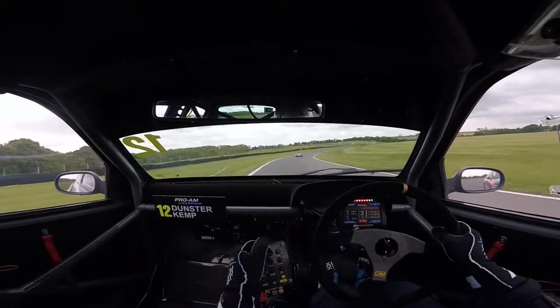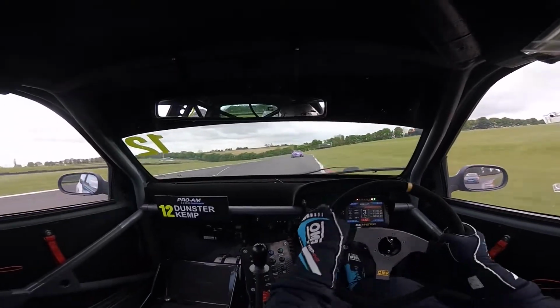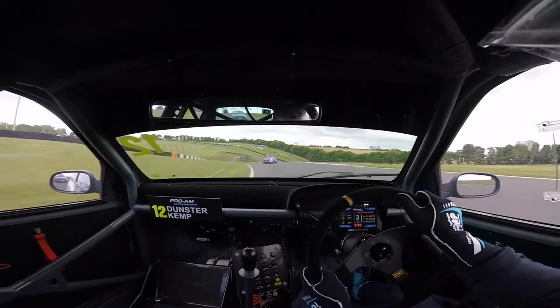Bit of bravery there. That corner does not look as scary as it is in real life, so nice move around the outside there to keep us moving forward.